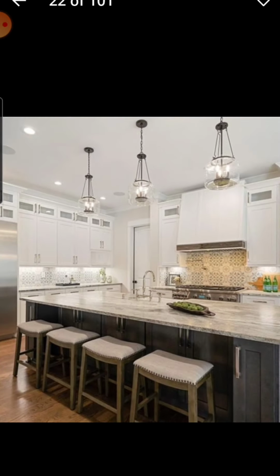You got a lot of storage space right underneath this bar breakfast sort of area here. Very large island, which is great, as I said, because then you got the bar breakfast sort of table there. You could eat, talk, etc. while people are cooking. Nice sink there. Looks like we have some beautiful appliances as well, but let's look at some other pictures here so we can see.